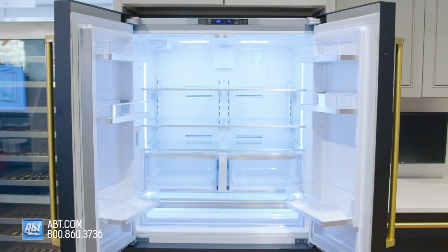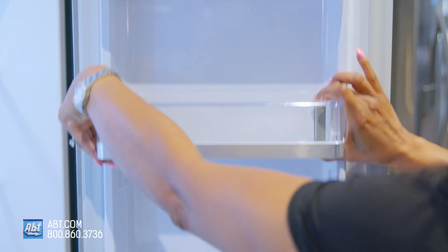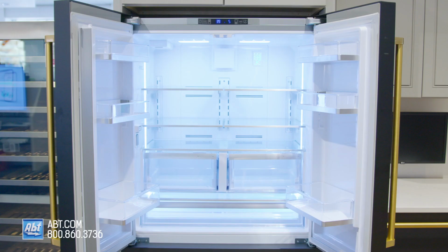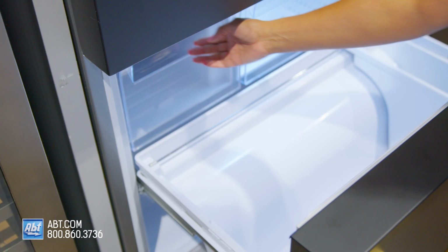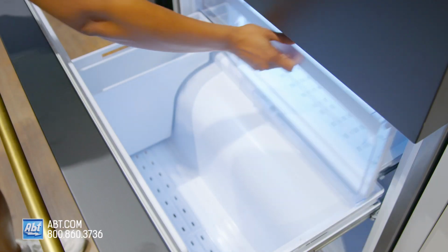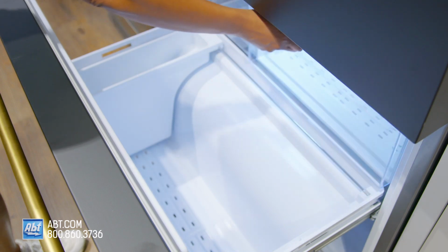On the doors are a total of 6 bins. 2 are adjustable, 2 are deep enough for gallon storage, and all bins are removable for cleaning. In the freezer is the ice maker, ice storage, 2 storage bins, and a gliding bin to accommodate tall items.